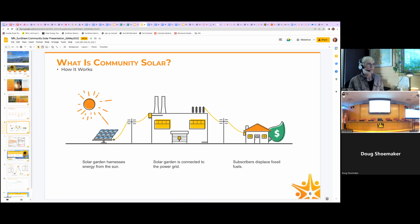This is the overall concept again. So what we're going to do is take a look at how much electricity your home uses in a year. And that tells us how many solar panels on our garden we need to assign to your needs. So we're going to push the same amount of energy onto the grid in your name that you're pulling from Xcel's grid. So as far as Mother Earth is concerned, from her perspective, this is just as good as putting solar on your own roof. It's reducing the amount of fossil fuel electricity that needs to be produced overall.